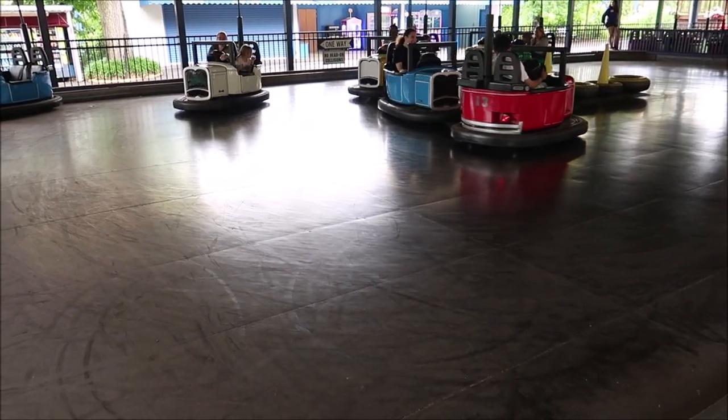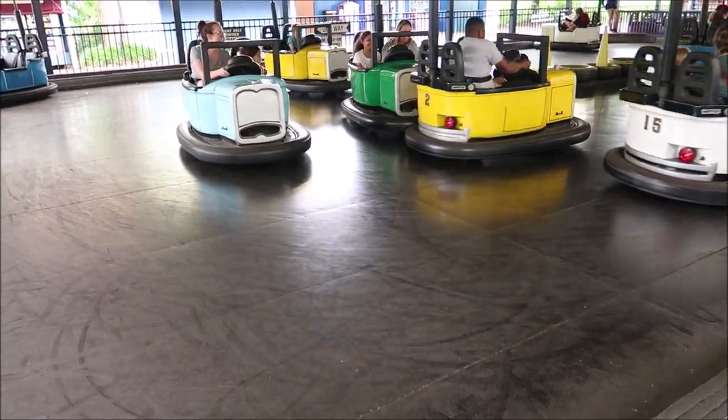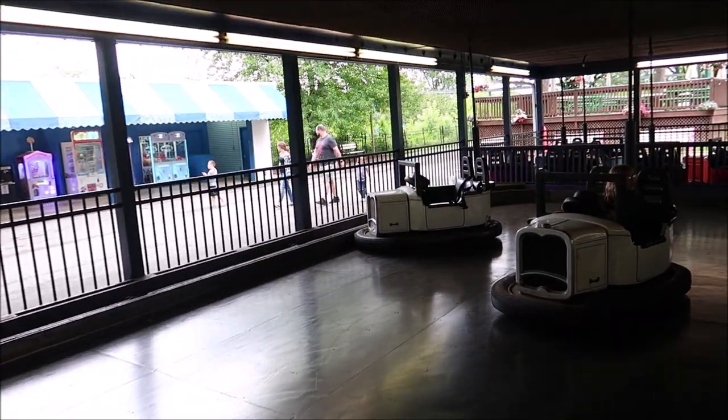Enough of the pretzel business. Now it's time for the bumper cars. Now Bon's excited. Look at her. These bumper cars don't joke around. They're coming in pretty hot. Look at this. All right, we gotta pick ourselves a bumper car. I'm gonna take the white one over here.